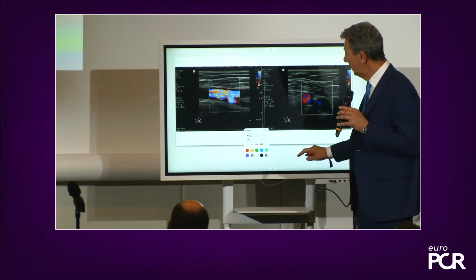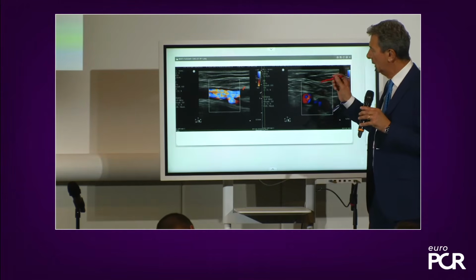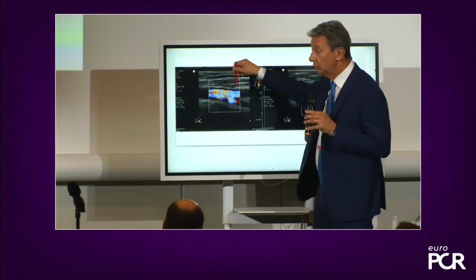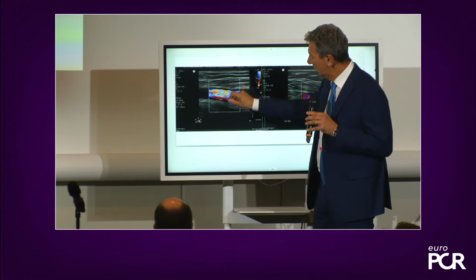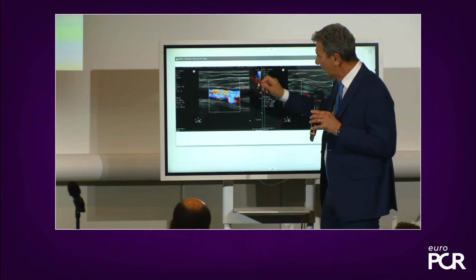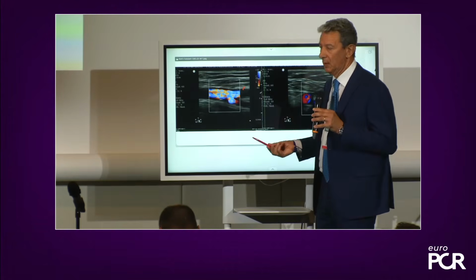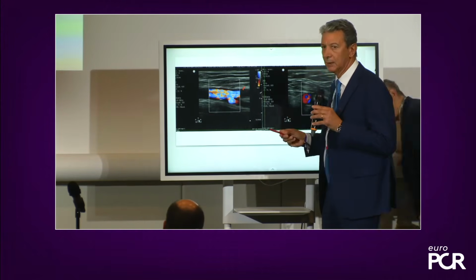When you do the echo approach, I suggest you get the longitudinal view. You will have in front of you an image like this one. As Ole mentioned, to identify the bifurcation is the first step. It is extremely important because it is the main anatomical landmark.